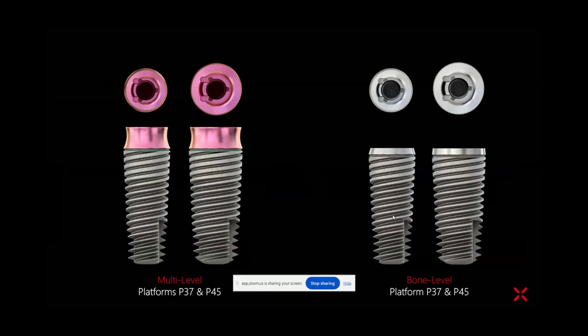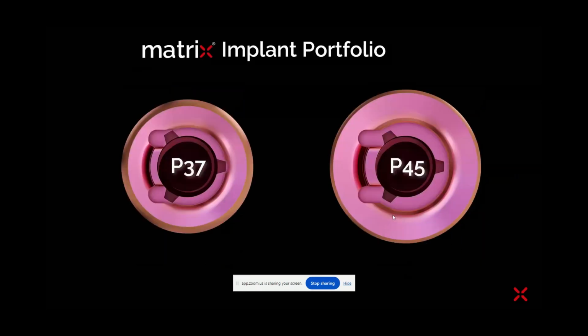So of course you have the bone level and you have the multi-level implants, or you can use them for tissue level. For most of my cases, I'm actually using the multi-level implants because in the same patient, I have areas where it's indicated to use a bone level implant or a tissue level implant. So I mostly use the 3.7 tissue level or multi-level for my full arch cases, and you're going to see some cases here, but they're both great implants.